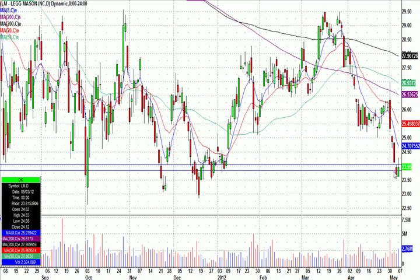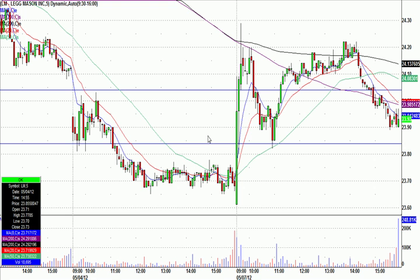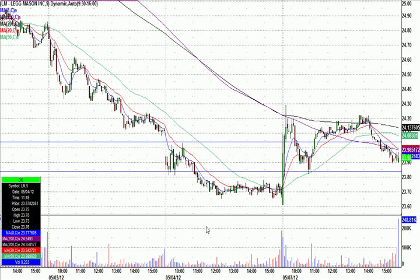I mean, this one was beaten up and really, really rallying out of the gate today. It's just an example of one that didn't work. I believe that's probably the only one all day that didn't work. Let me see if I have anything else. I think that's it. Pretty good Monday.